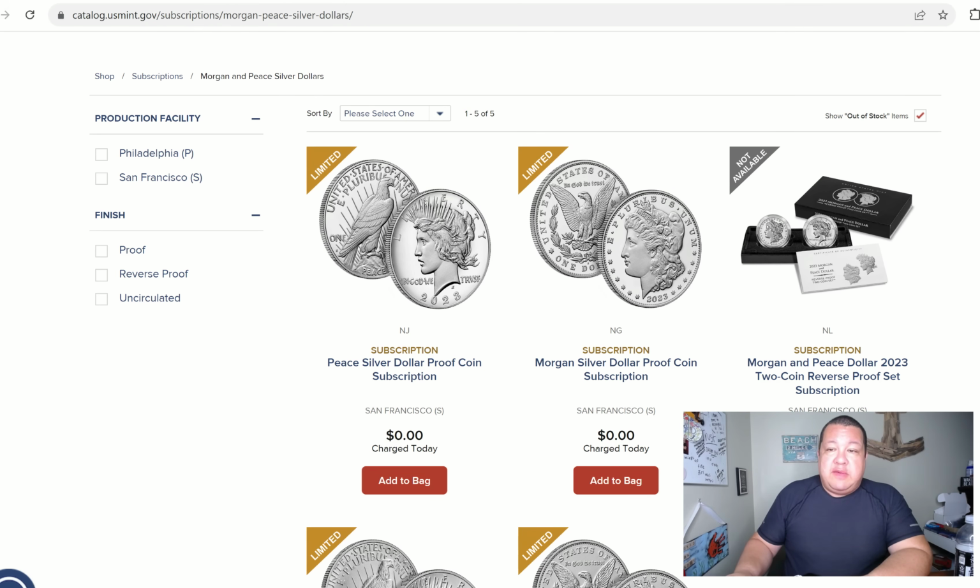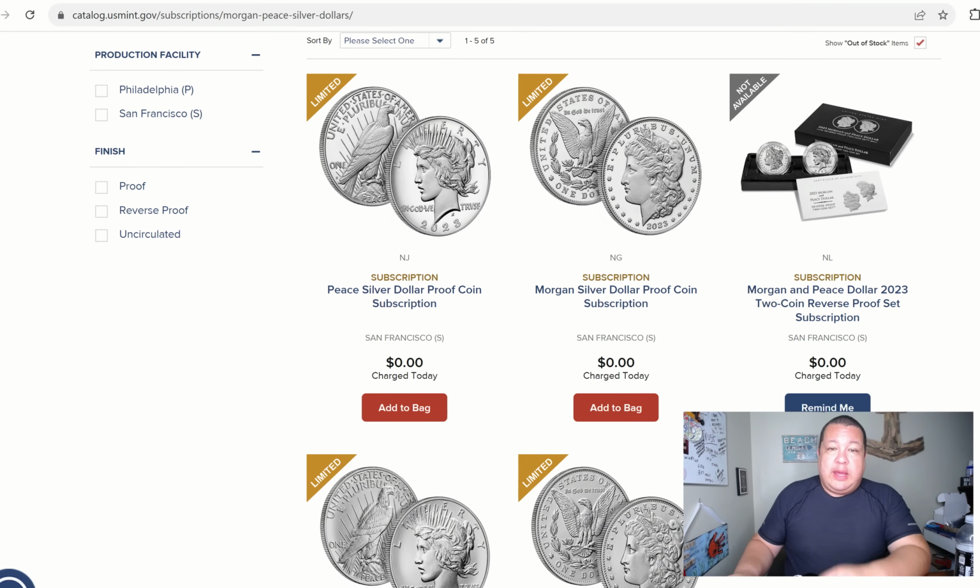And then finally, the last thing to round out the week: this coming week on the 13th, we begin to see the first orders of the Morgan and Peace dollars. It's the reboot of this program after a 1 year hiatus. Of course, as you guys know, these originally released in 2021 with very mixed reaction.